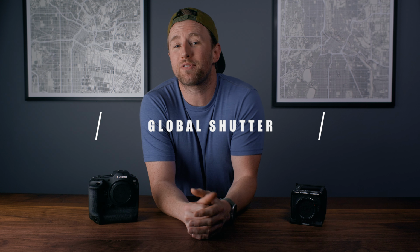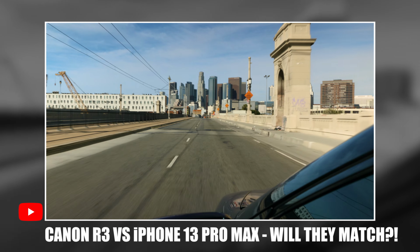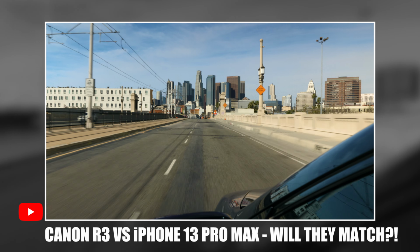Right off the bat, we have the Komodo, and I think having a global shutter on this camera was a huge selling point, or just a plus based on what this camera was designed for, like a crash cam, or what I really want to get into is strapping this thing to a drone. If you watch some of my videos in the past, I really like strapping my camera to anything that moves, so a global shutter is a no-brainer.